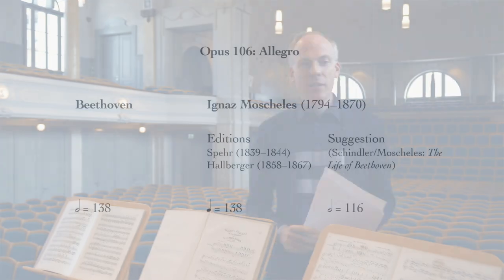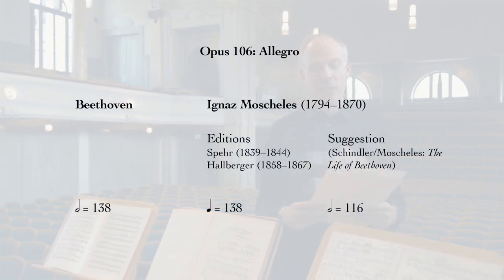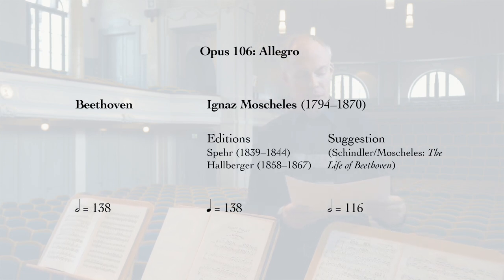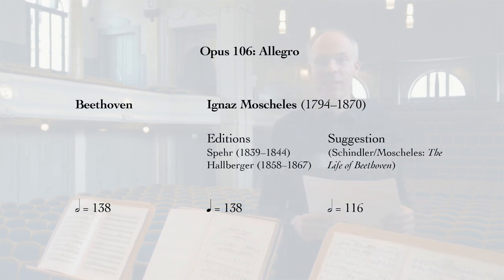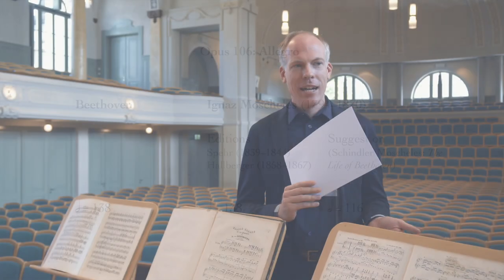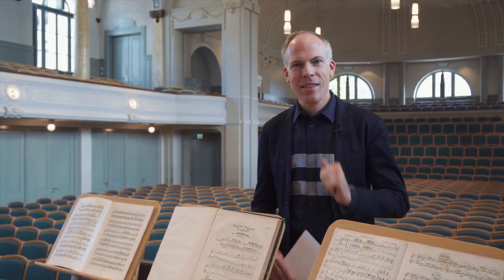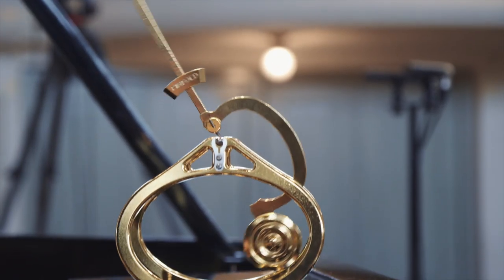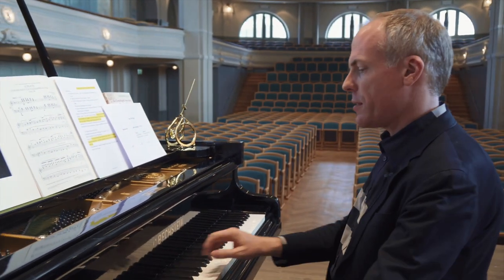So, there is the original metronome marking by Beethoven, minim equals 138. Then half that tempo in the two Moscheles editions, quarter note or crotchet equals 138, and Moscheles' suggestion to go for the middle course, as he says, with minim equals 116. I would like to demonstrate these three tempi now at the piano. So I'm going to play the first eight bars of the first movement, and first I'm going to play it according to Beethoven's own metronome marking, minim equals 138.